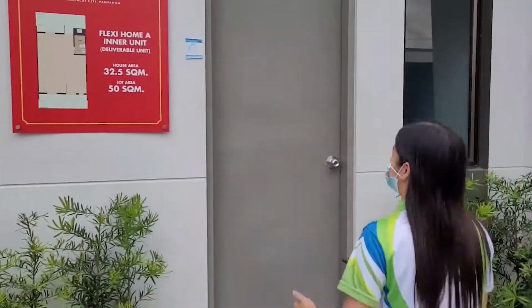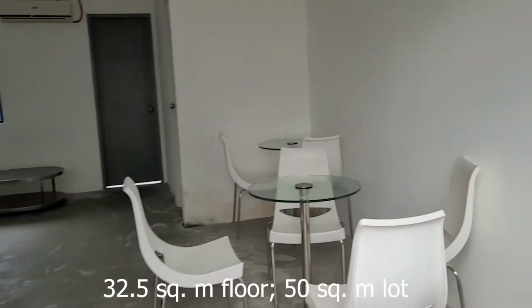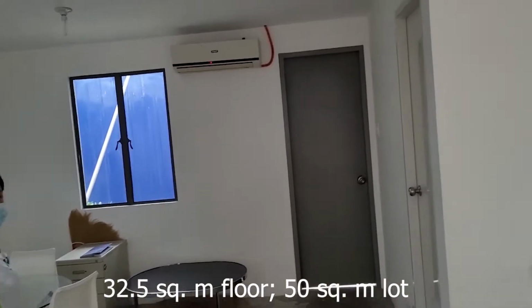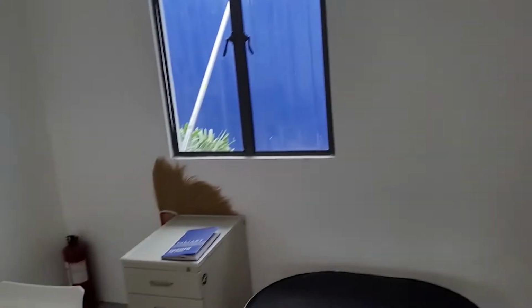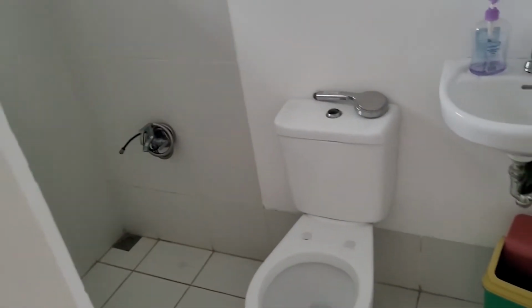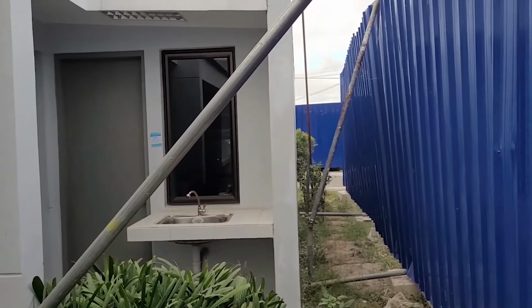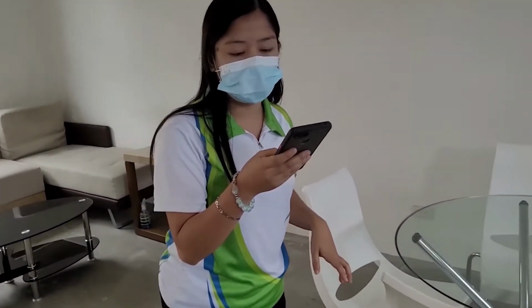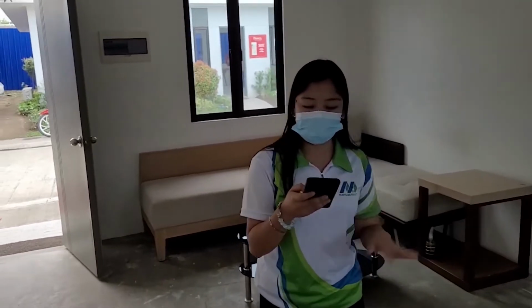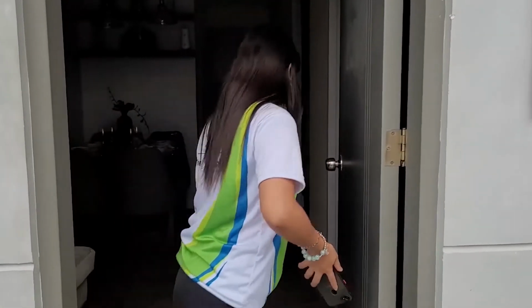Hello, welcome to Cheerful Homes. Alright, here we have 32.5 square meters and the lot area is 50 square meters. This is an inner unit. This is like the deliverable unit, except it has furniture. Floor area is 32.5. Sector 2. Here's the model unit of our flexi home.